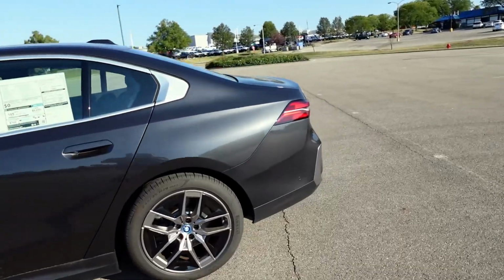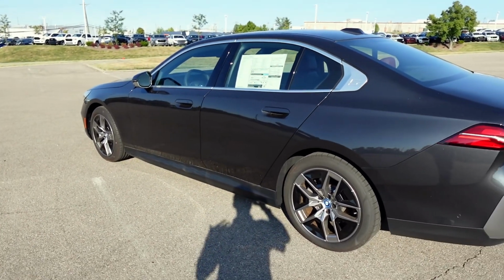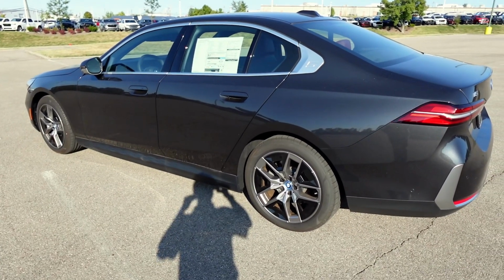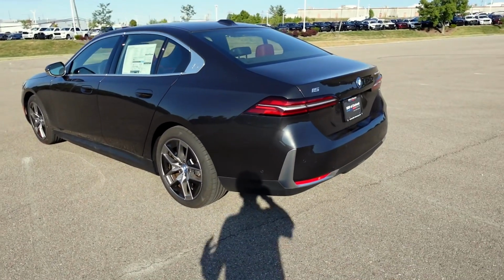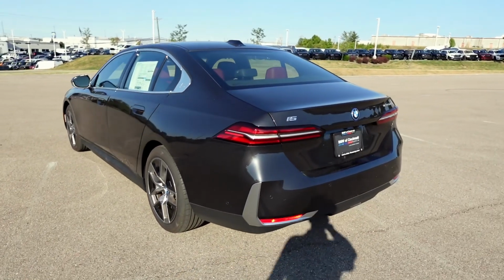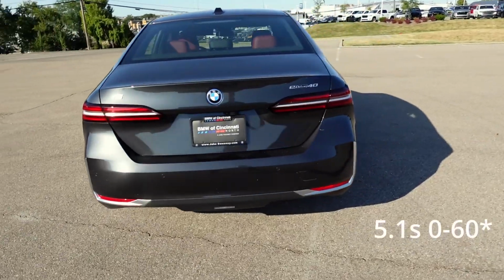The i5 was brought into this world alongside the LCI of the 5 Series, the 530, 540, and they aren't really making the M550 anymore. So just 4-cylinder, 6-cylinder, and then the electric model. This is the equivalent of the 530, but in the electric variant, making 335 horsepower with a 0 to 60 time somewhere in the 5s. So it's not too bad.